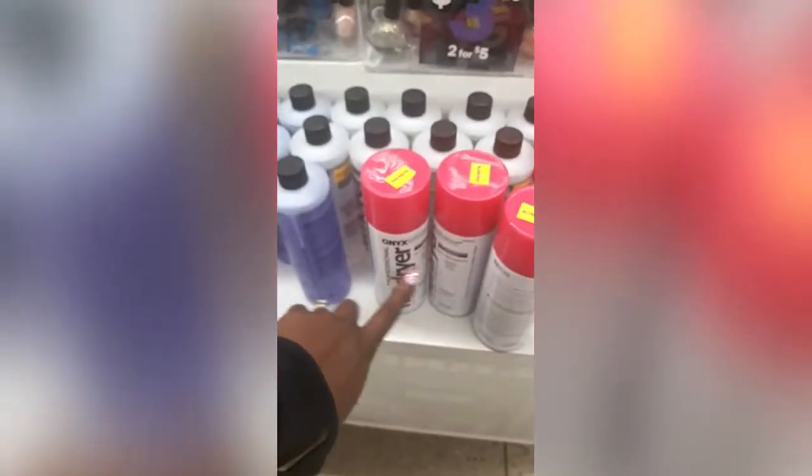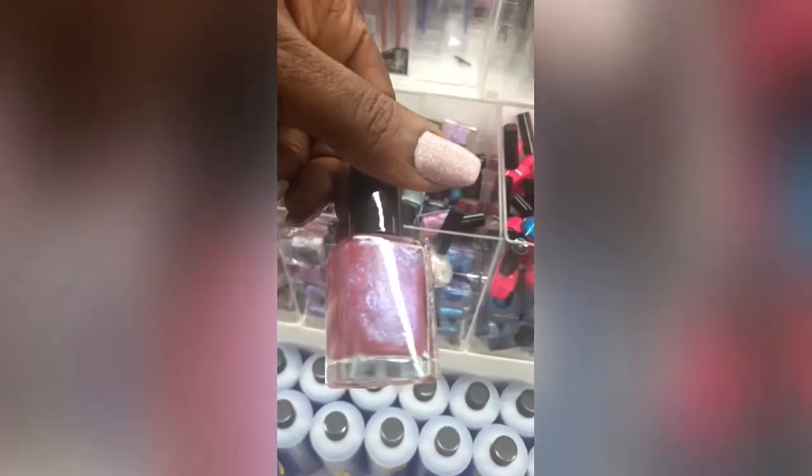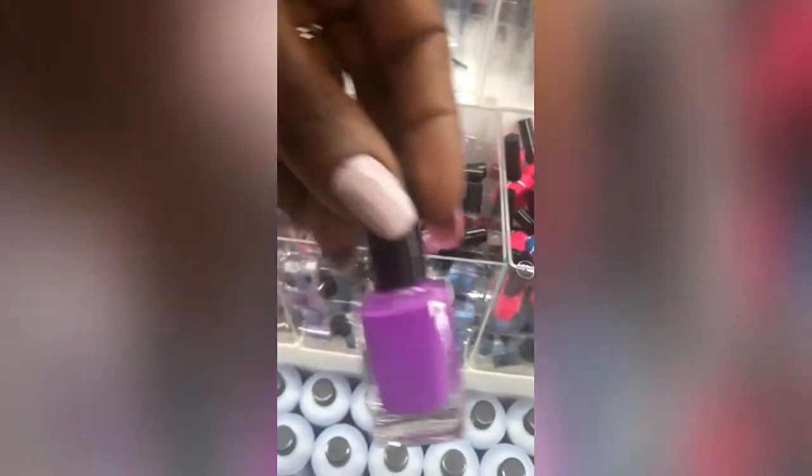This stuff, I don't have the Onyx one, but I do have the spray nail dryer, and it works really good. Here's the pink I was looking at earlier. That's pretty. So what's this one? It's purple. I think these are some more colors. They have the cute little hair bows and a bunch of different masks.